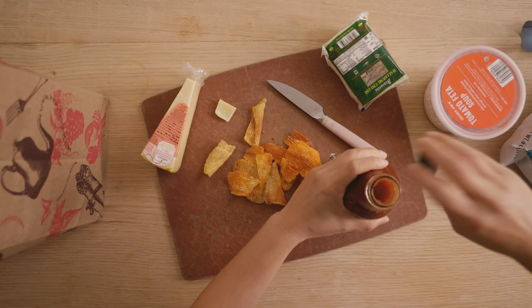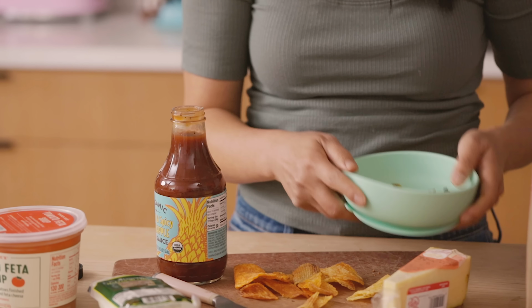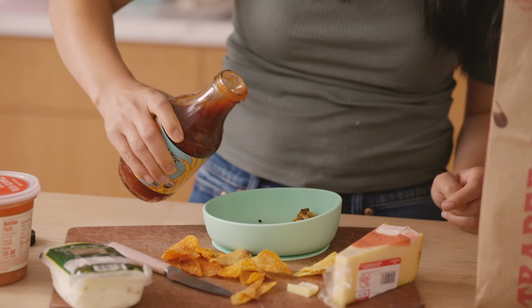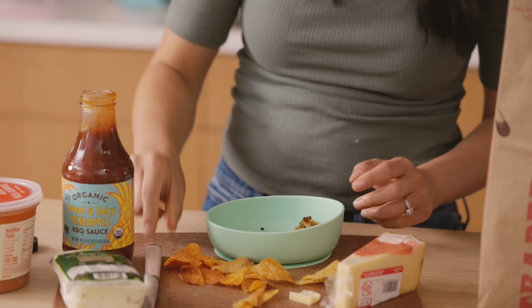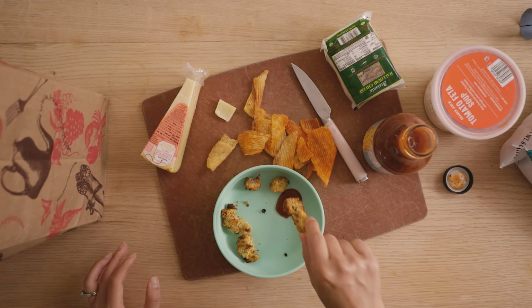Another new item that I found, I don't know if this is new or old or they just brought back, but it's sweet and spicy pineapple barbecue sauce. Let's also give it a try. I just have the kids' leftover lunch here, chicken nuggets that we air fried. So I'm gonna pour a little bit out. I'm hoping that this is not too sweet because I actually don't like super sweet barbecue sauce, but let's see.